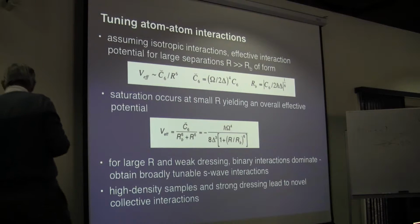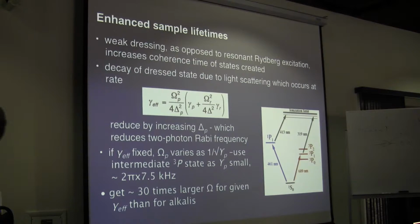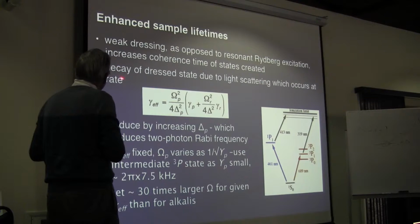So, one of the advantages of using strontium is you can get very long sample lifetimes. Now, if you create a Rydberg atom, then it rapidly decays, either through collisions, interactions with blackbody radiation, or whatever. If, however, you simply dress a state, then its decay rate decreases, and its lifetime can become quite long. So you can get increased coherence times.